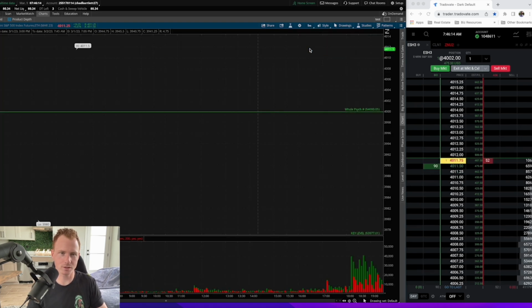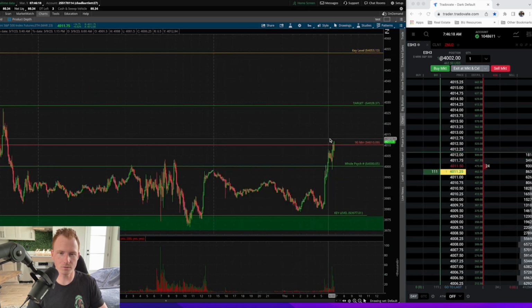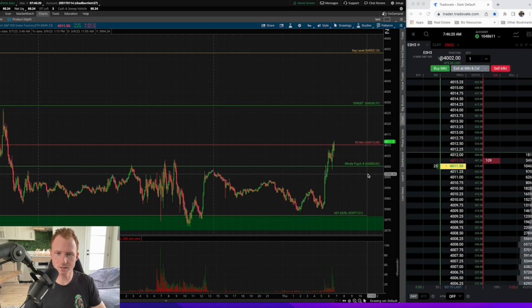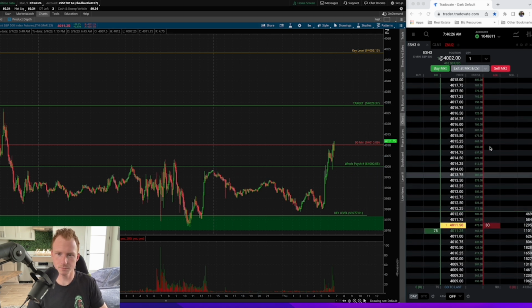We're closing towards the top in all the candles. And yeah, looking good so far. So let's go ahead and see what happens from here, if we can get some more momentum.